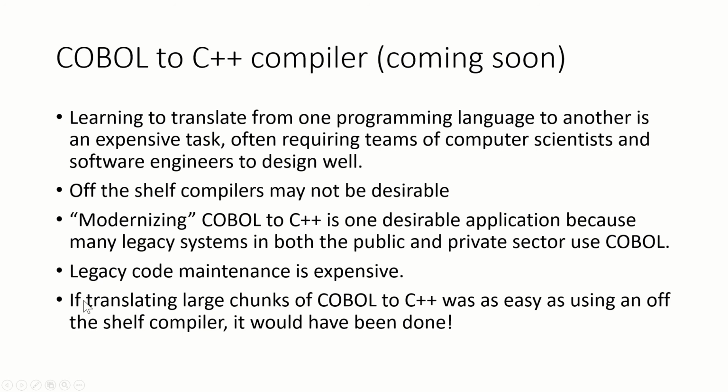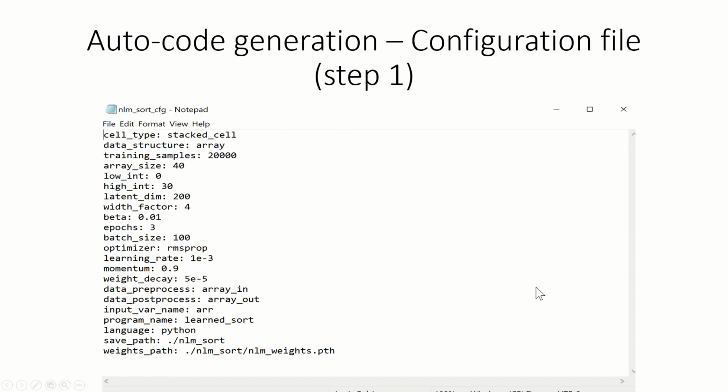And of course, obviously, if translating large chunks of COBOL to C++ was as easy as just using an off-the-shelf compiler, it would already have been done. This problem wouldn't exist. And so really, this is going to be an auto code generation example with the NLM.